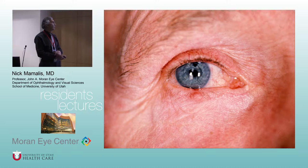Now, what else can you tell me about this patient? The upper eyelid seems to be kind of swollen as well, with kind of dilated vessels. This was Dr. Conrad's last surgery, and the anterior chamber IOL here. It's in there.